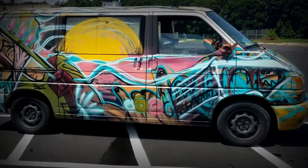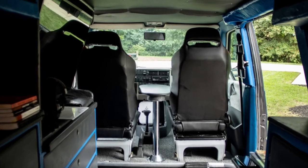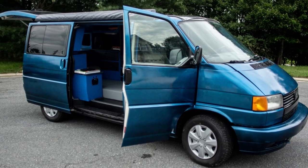In the end, we completely transformed this classic van into a modern, road-ready studio camper fit for making art or music anytime, anywhere. This is indeed a creative space.